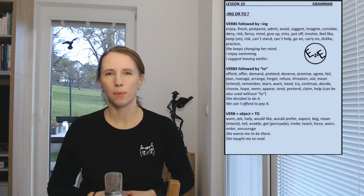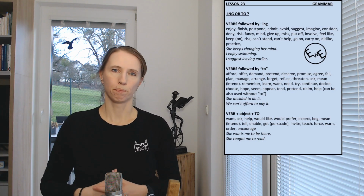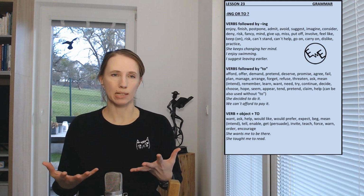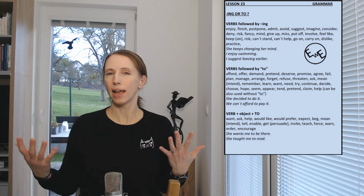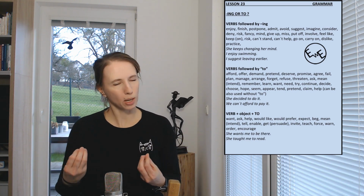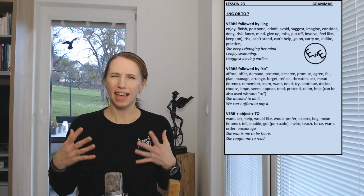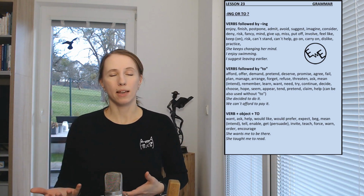Another point in this lesson is whether to write the ing form, gerund, or whether to write the infinitive with to or without to. Let's see that. There are a lot of verbs that must be followed by the ing form. These verbs are, for example, enjoy, I enjoy swimming, or finish, postpone, admit, avoid, involve, or feel like, I feel like having something sweet, or I can't stand listening to this music, and many others.